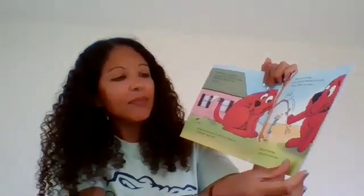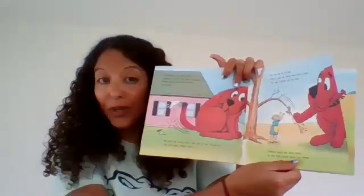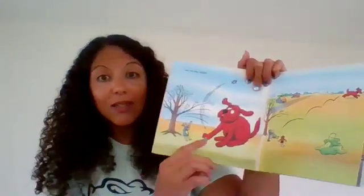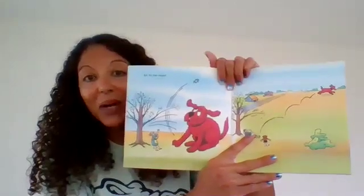Then we saw an old lady trying to get her kitten down from a tree. Tim said, Clifford, get the kitty. Clifford bent the limb down so the lady could reach her kitten. What a nice way to help and be a good citizen. But his paw slipped. What's happening to the cat? Oh my. What did Clifford do?